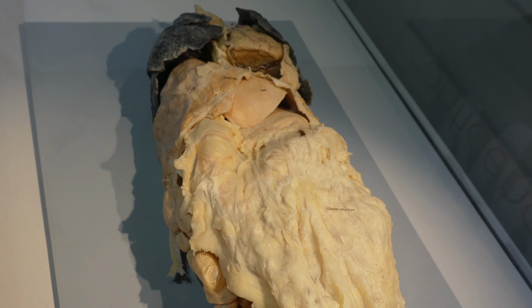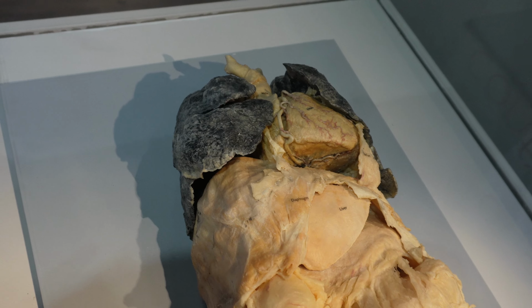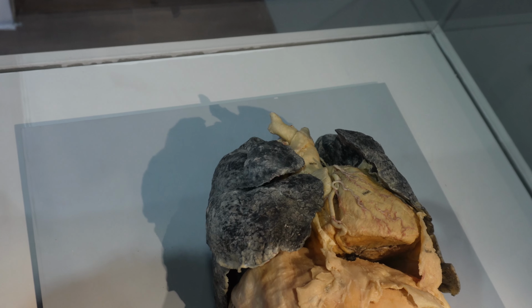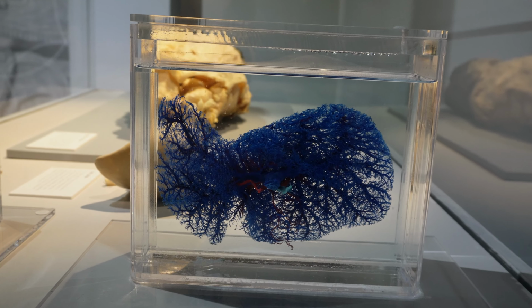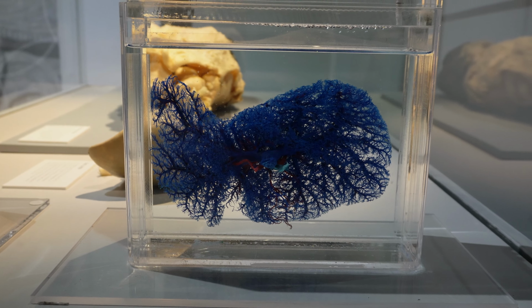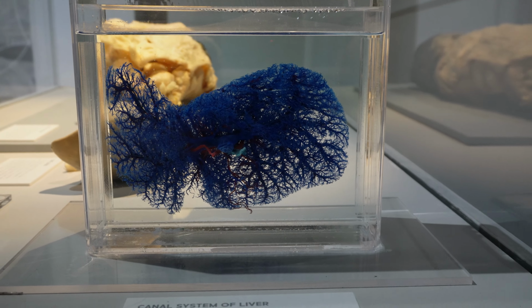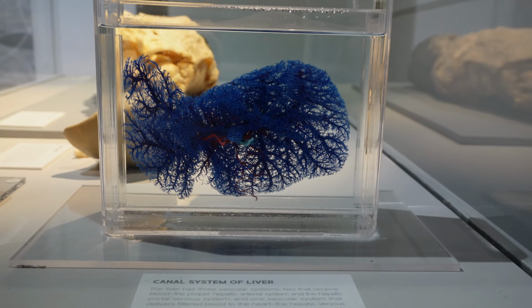Alright. So as you guys can see, you've got the liver. It sits just under the lungs here. This is the blood supply to the liver. You've got your hepatic duct, you got your biliary duct, and that's about as much as I can tell you.